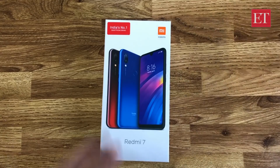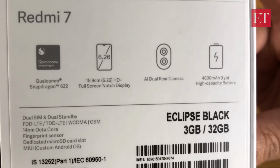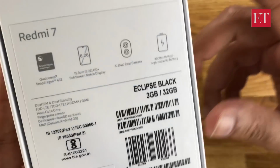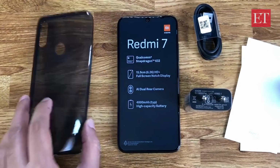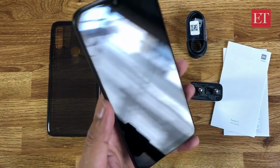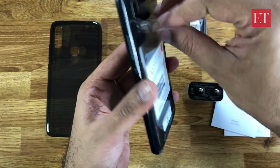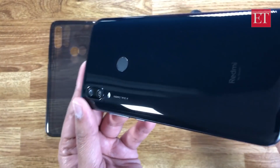So let's move on to the Redmi 7 now. Here's what it says on the back. Also Snapdragon 632, also 6.26 dot notch, 12 megapixel and 2 megapixel rear camera, and the 4000 mAh battery. Same box contents: the soft case, 10-watt charger, micro USB cable, and a quick start guide. This is the Eclipse Black version, and there's also a Lunar Red and a Comet Blue. And this is just a plain glossy black.